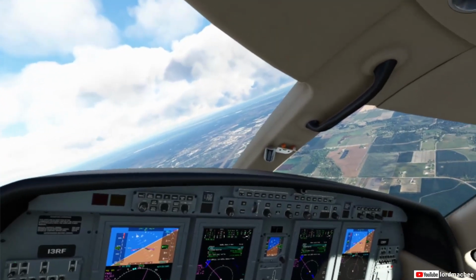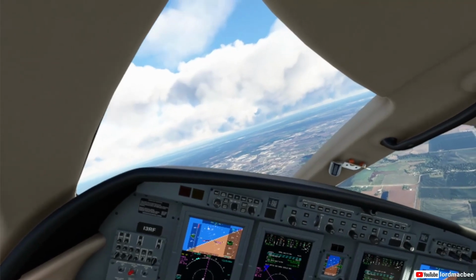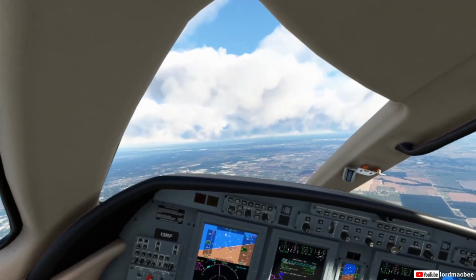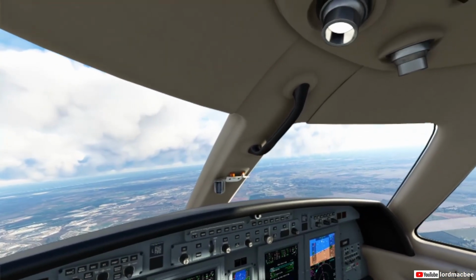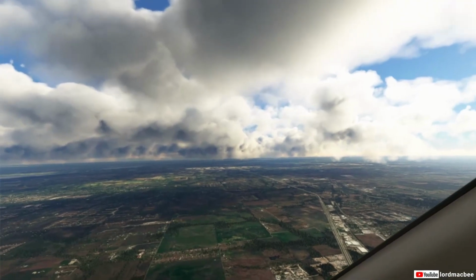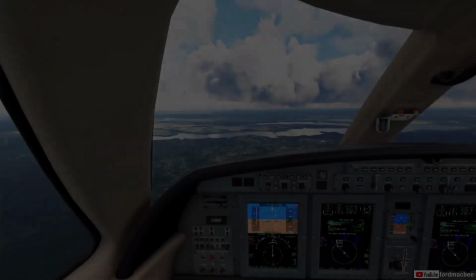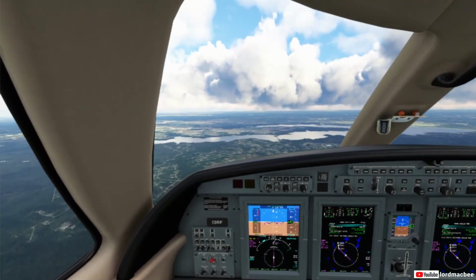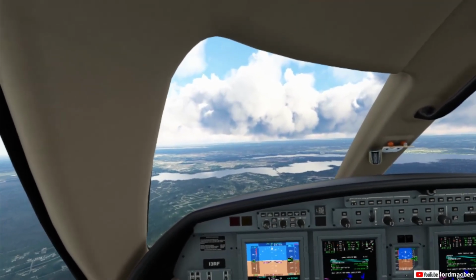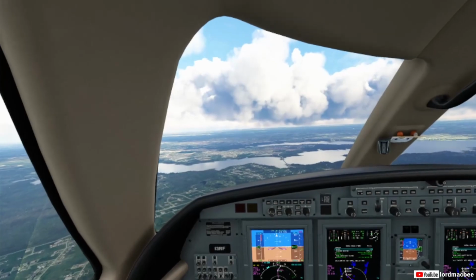Obviously we would not necessarily need the autopilot for all this. We could all fly this manually, but hey, why not? Always stay current with the operation of your aircraft. Time to slow it down to maybe 200 knots or so.